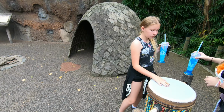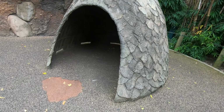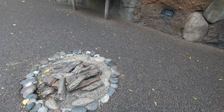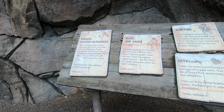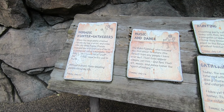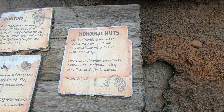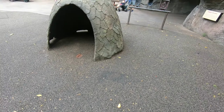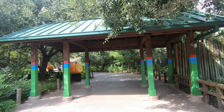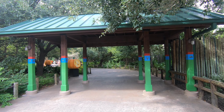Within this village, it's called the Forest Village. They have these little huts that kids can go play in as well, hanging out in here and playing with a little faux fire. But they have a lot of information about African communities and a little bit about their history, from being hunter-gatherers to music and dance to hunting and gathering, and about these Mongolu huts. The kids can play in them, and they have drums they can play with, which is a lot of fun. We went through here backwards, but this is actually the entrance to the Africa land that we went through with the gorillas, the rhinoceros, the giraffes and the little village.